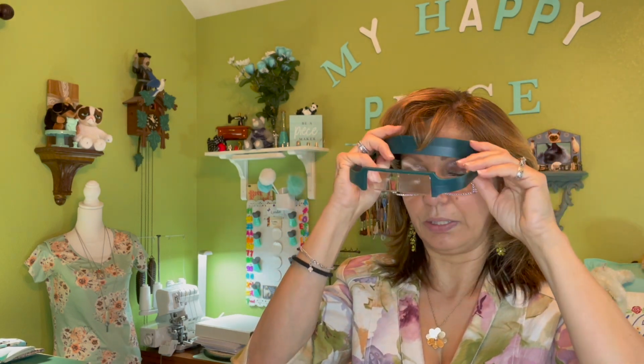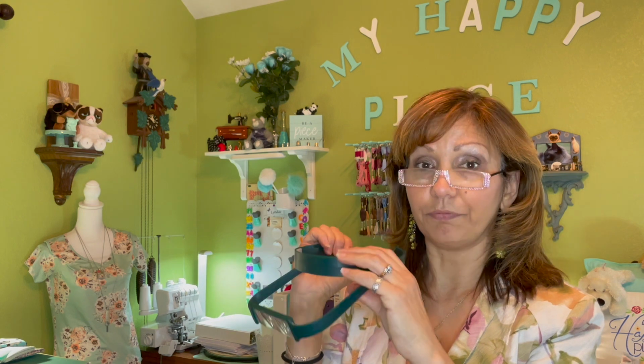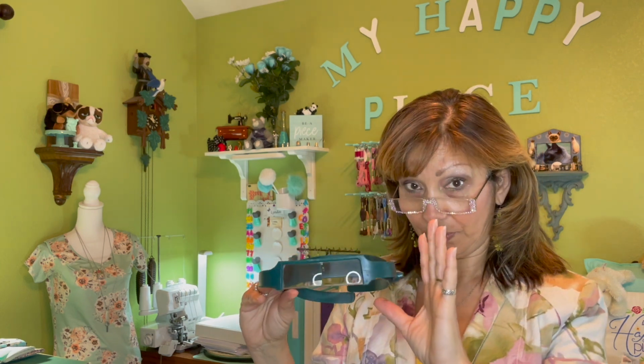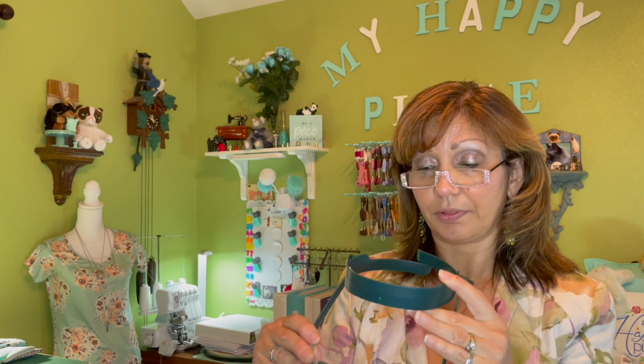Just certain things, for me anyway, if I wear a hat, I really get hot, but being a visor, it's really helpful. So I thought I would share that with you, and I'll try to link where I got these off of Amazon if anybody's interested. But they came with 2 other lenses, so you get 3 lenses with them depending on your strength.